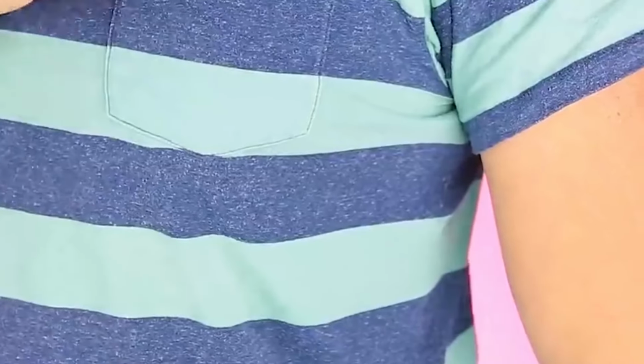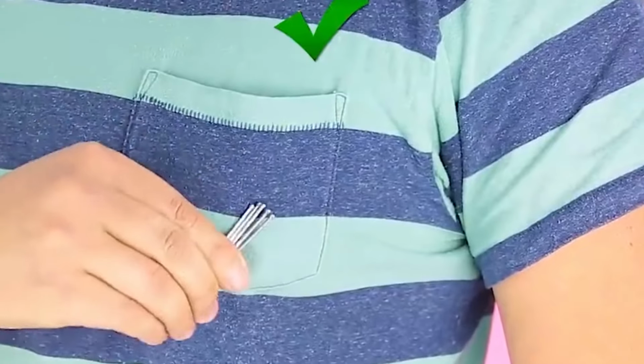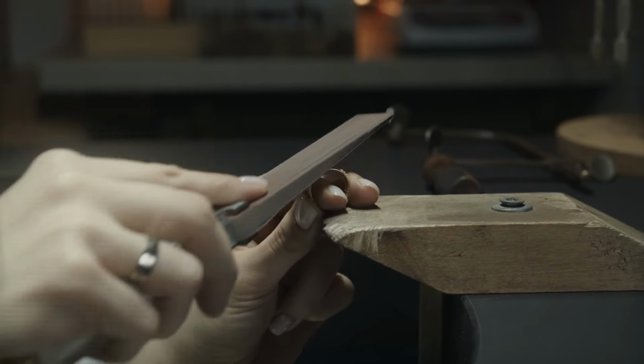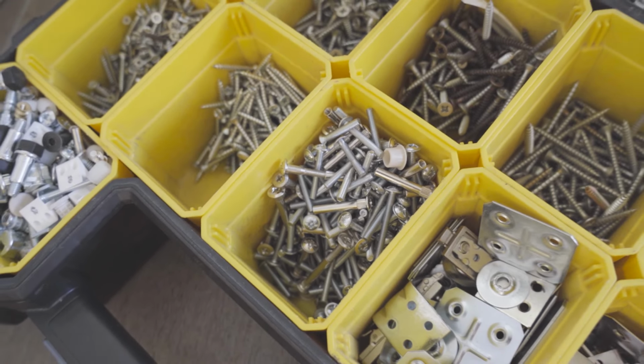Take a magnet and put it inside the pocket of your workshop shirt. Then place a few nails on the outside of your pocket. The nails will stay there because there is a magnet on the other side. Now you can take nails from the outside of your pocket, as easy as that.